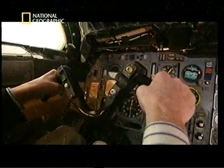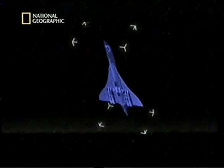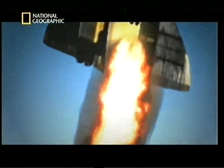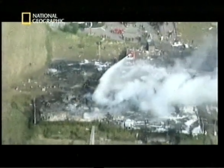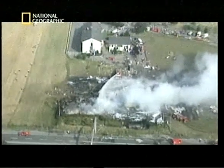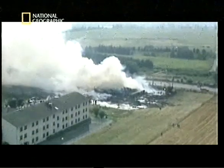3 seconds. Concord can no longer hang in the air. It stalls and begins to roll leftwards. All 100 passengers and 9 crew on board are killed, as well as 4 people in the hotel. Concorde, the world's only successful supersonic airliner, has its perfect 25-year safety record destroyed in just 120 seconds.